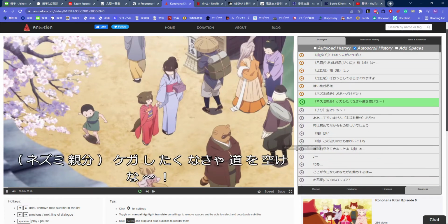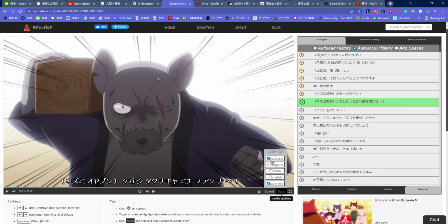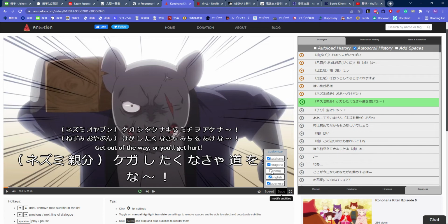Let me actually pick a line with subtitles. See, you could customize the subs. There are 5 different subtitles you could choose from: katakana, hiragana, romaji, English, and Japanese. However, I would highly recommend clicking off of romaji first, because you have to know how to read Japanese in order to read Japanese. You have to know the script. You can't rely on romaji. I think it's maybe good for the first day when you're learning how to read the script in hiragana and katakana, but that's about it.